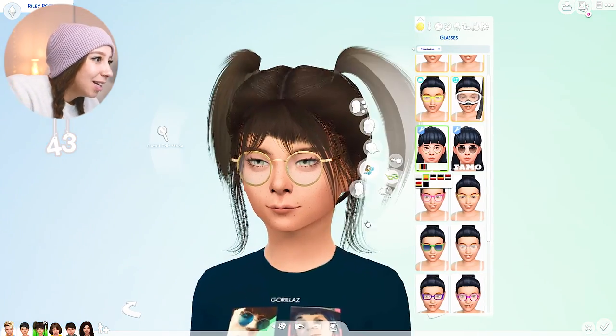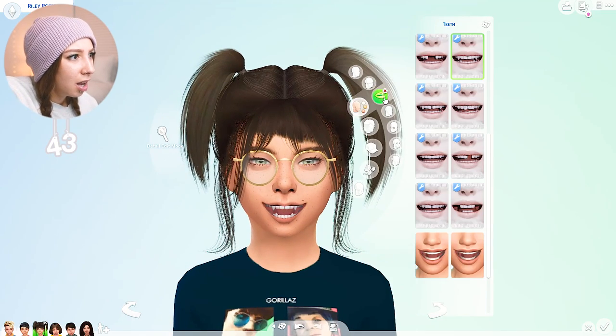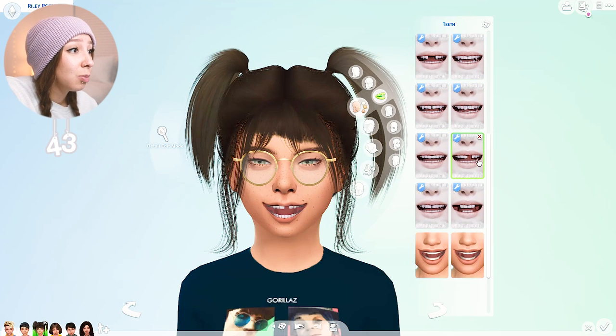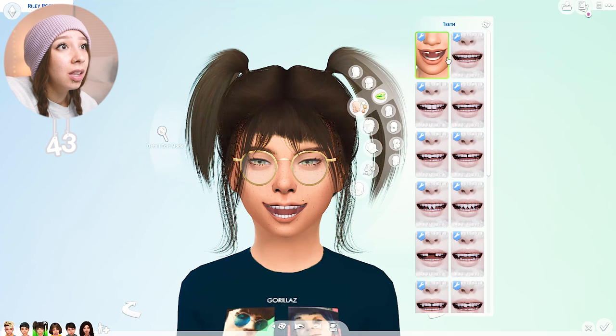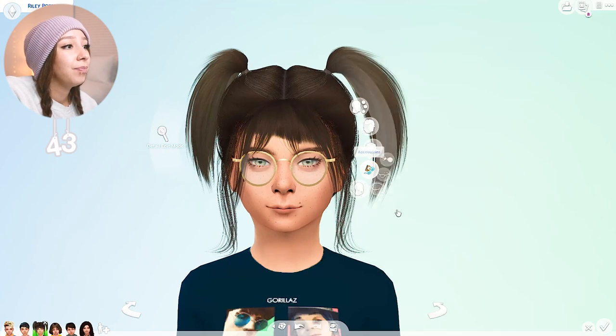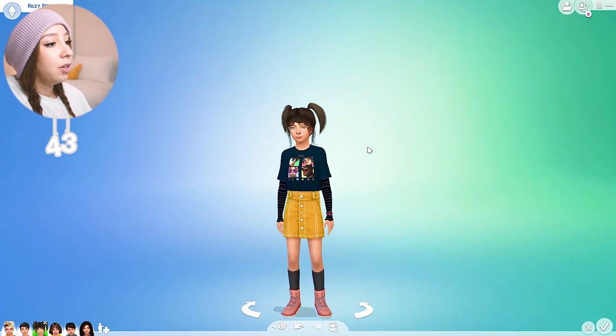Oh, she's actually cute. And what kind of teeth you got? Oh, why do you have fangs? I got all these custom teeth. So I guess we should probably pay attention to that. We give her braces, normal teeth, missing two front teeth, buck teeth, crooked teeth. I love the little gap. So cute. All right, that's it. This is Riley, my new favorite.